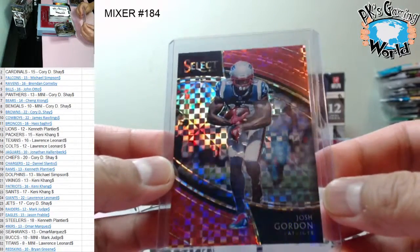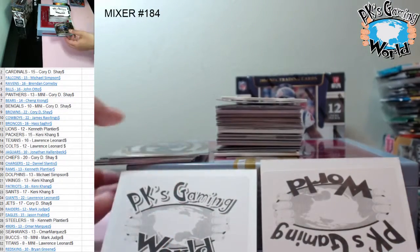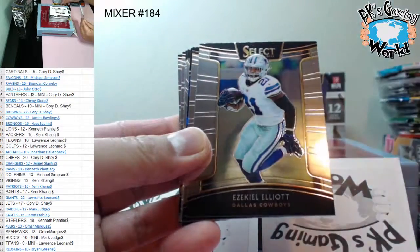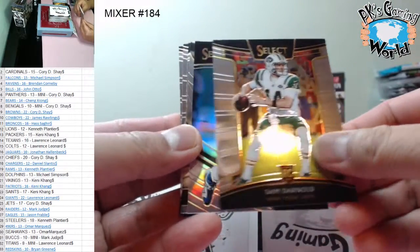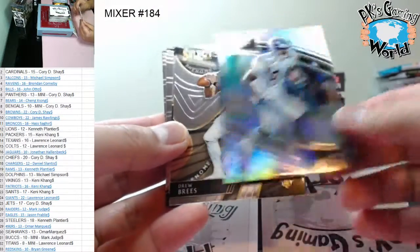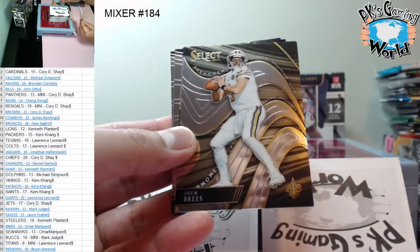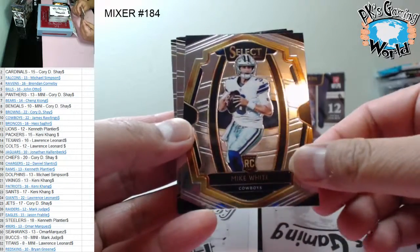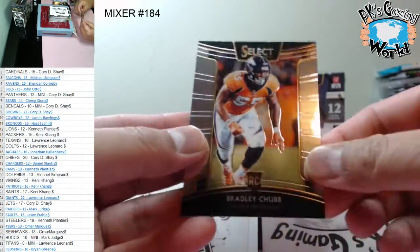All right, Josh Gordon goes to the Patriots. Yeah, Lamar Jackson, Ezekiel, Sam Darnold. We got a Randy Moss. Nice, nice looking one. Randy Moss with a Viking. Then we got Drew Brees, Mike White, Dallas Goedert, and Bradley Chubb.